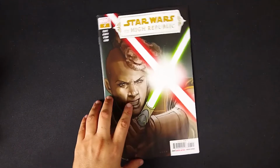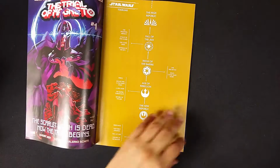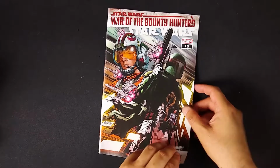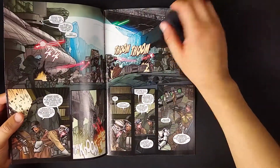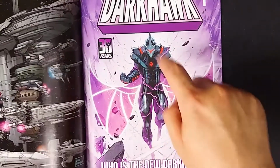I'm reading Star Wars High Republic on the reg. I kind of feel the story's going slow, but I think they're gonna shift up at this moment, or is it still the same thing? Anyway, I'm reading this series. I'm also reading the regular Star Wars series. It's the War of the Bounty Hunters event going on. Basically, Han Solo in Carbonite got stolen from Boba Fett, but what really caught my eye is that Darkhawk is back.